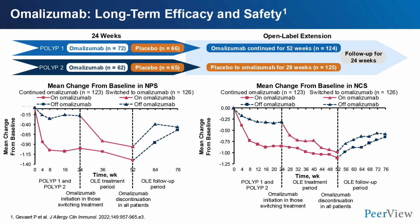We see the same in their nasal congestion score over time. We see a really early change in the congestion score for this, and then improvement when everybody's on the drug, and then on the safety follow-up, some backsliding, which is pretty typical of these trials.